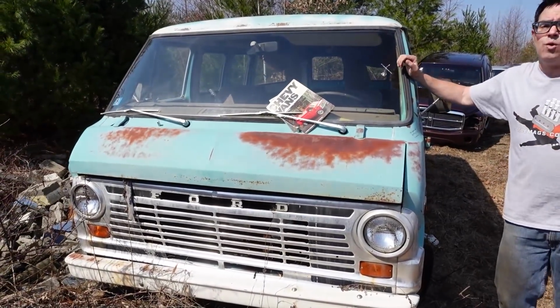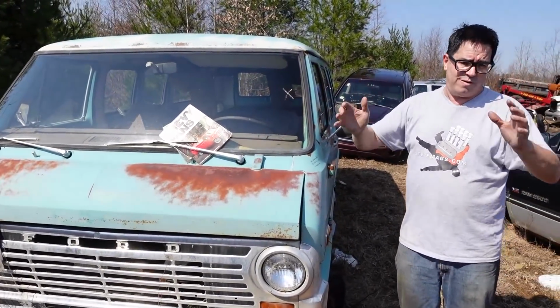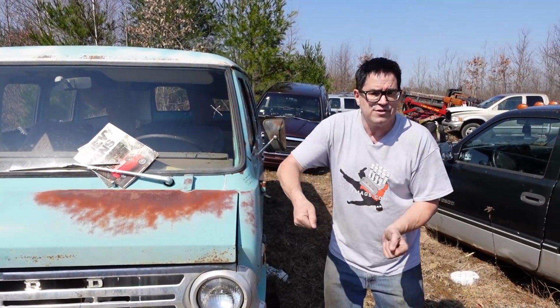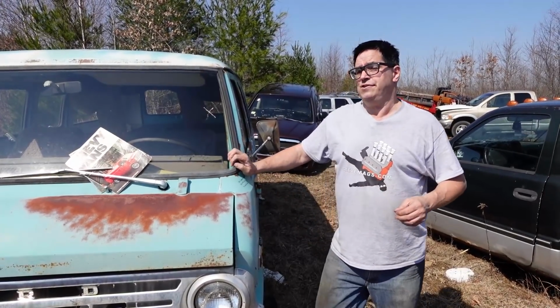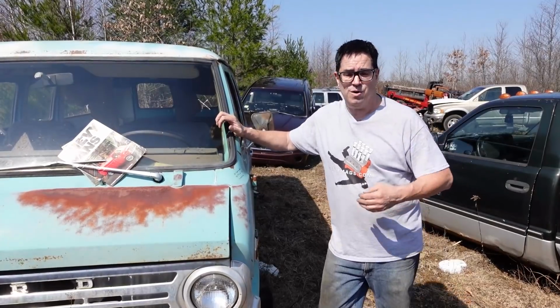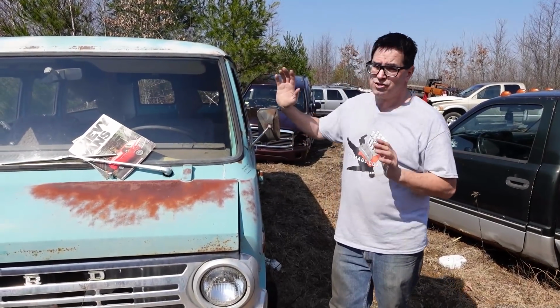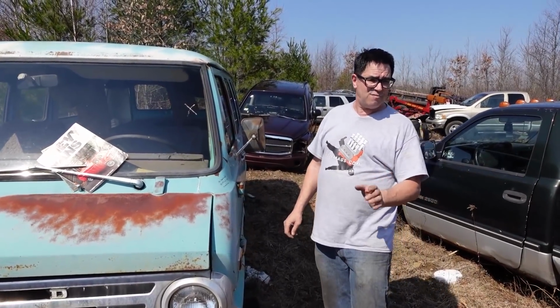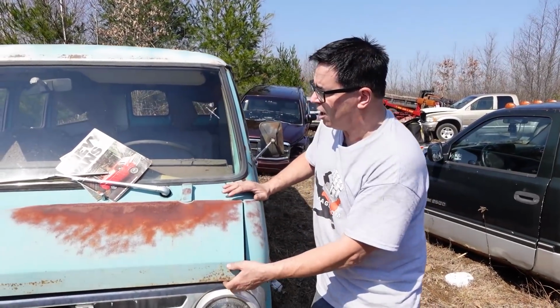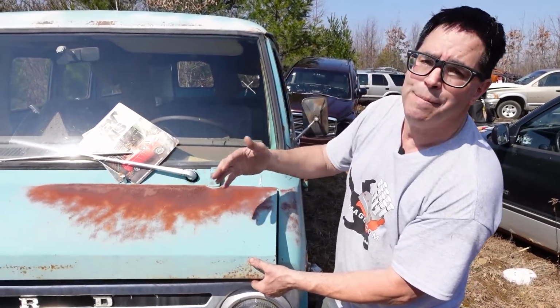Well, let's remember that Ford started the whole cab-forward van trend in 1961 with the Falcon. The forward control, driver sits over the axle, and of course by 1964 Dodge copied it with the A100, and 65 Chevrolet came out with the Chevy van. But again, it all started with Ford. Well, by 1968 Ford rewrote the rules again with this thing right here. This is the first of the American cab forward vans with an opening hood.